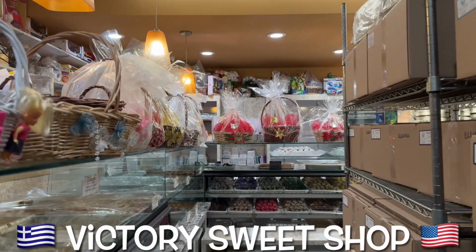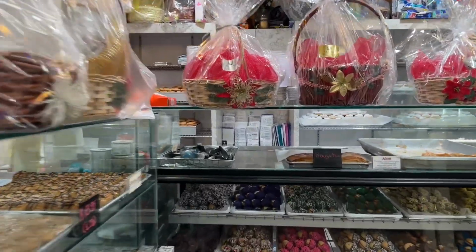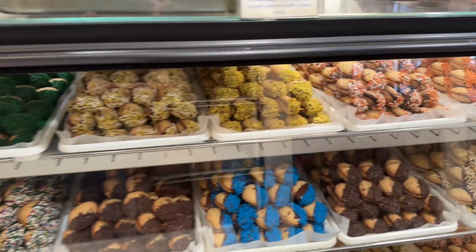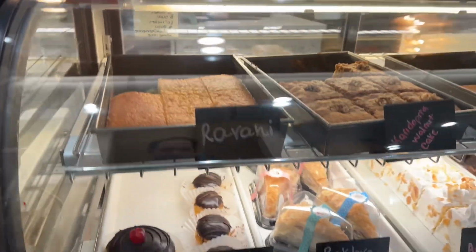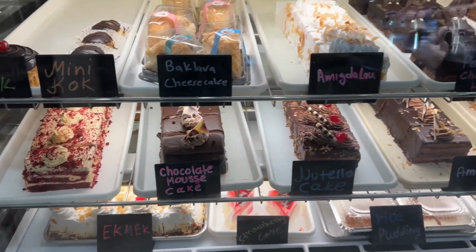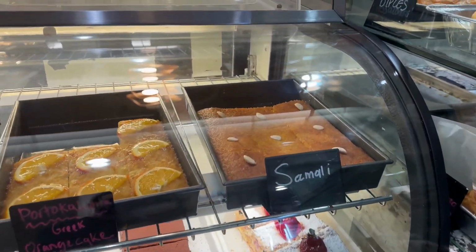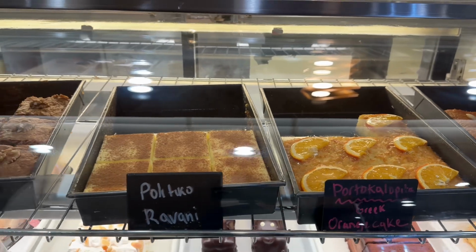Victory Sweet Shop started in 1968, so decades before the little cafe next door was a thing. This bakery was one of the neighborhood spots for all these cookies you see, and then different desserts. I am told that Greeks have their own way of doing items like red velvet cake, carrot cake over here, tiramisu. The Greek stuff is especially on top though. The orange cake is one of my personal favorites.